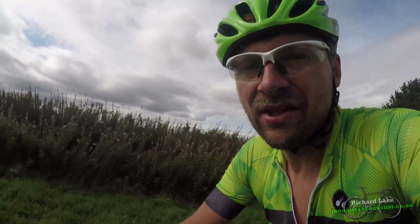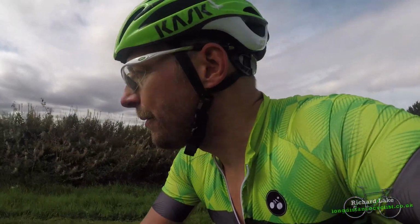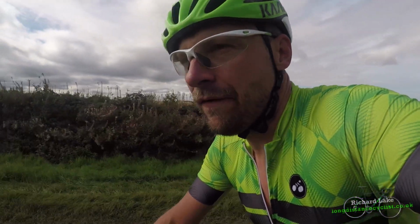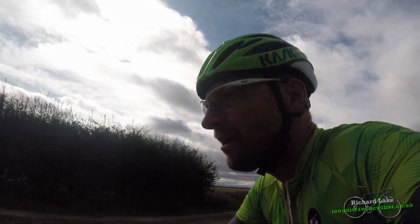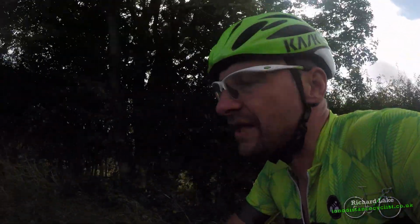It's an area of natural beauty. It has some sort of protected status, I think, which is great for future generations just to enjoy, whether it's riding, walking, horse riding, or just coming to visit. We need places like this.